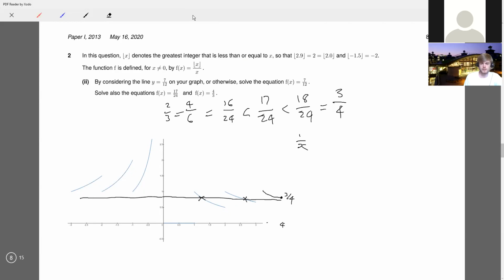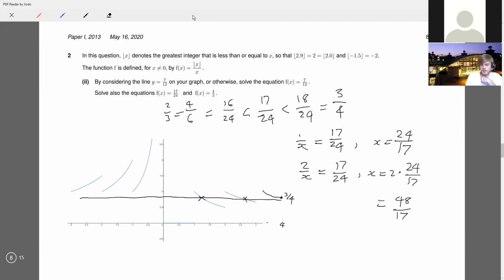So the first solution we have: f(x) is 1 over x. So we're looking for 1 over x equals 17 over 24, which is x is 24 over 17. Again, that's between 1 and 2, so that's good. The second solution should be between 2 and 3, so we're going to look for 2 over x equals 17 over 24, which means that x equals 2 times 24 over 17, which is 48 over 17. It can make sense: 17 times 3 is 51, and 17 times 2 is 34, so that's definitely between 2 and 3. And those give us our two solutions.